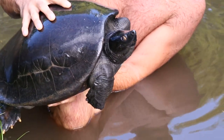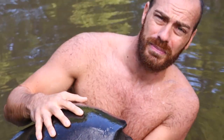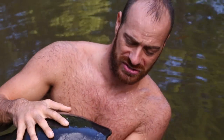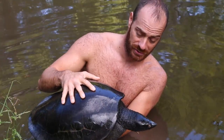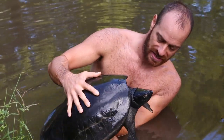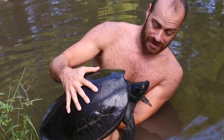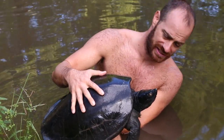And all over their range, these guys are under threat, obviously, because they're so big, so there's a lot of meat on them. So all the big ones get fished out, and usually the bigger ones are the females. And when you remove big reproducing females like that from the environment, it's catastrophic for the species. Because as we know, only a small fraction of the eggs that they lay hatch and survive to adulthood.